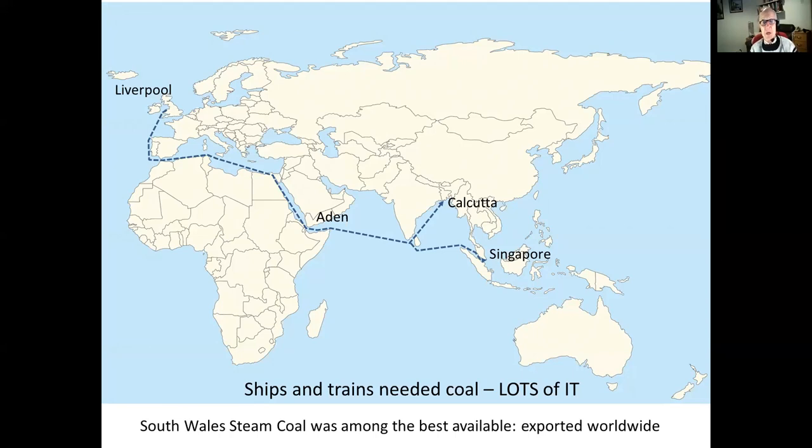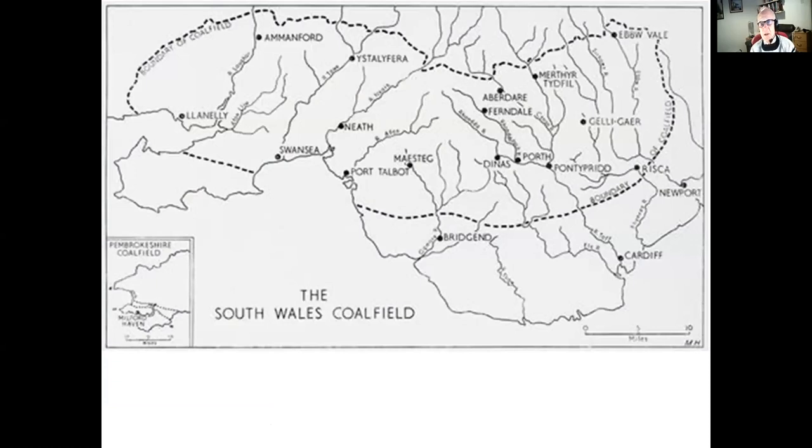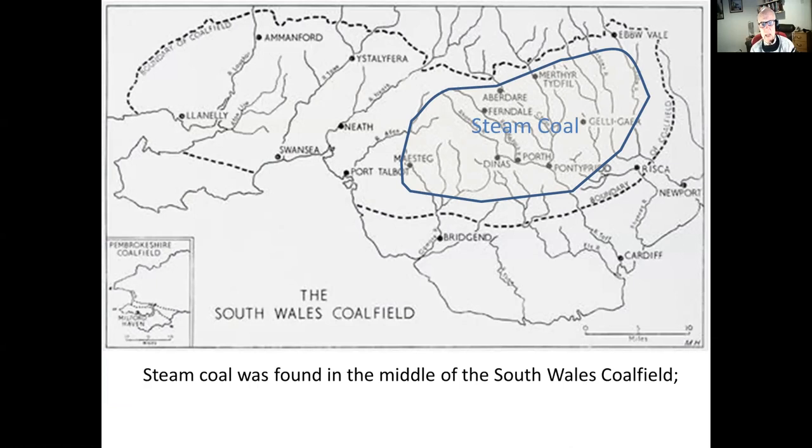So South Wales steam coal was some of the best available anywhere in the world. It was quite gassy. It burnt with a hot flame and it was exported worldwide. Masses went for shipping. Also masses went for railways, for industrial steam engines, all sorts of things. But let's come a bit closer to home now. And that's an early map of the South Wales coalfield, which went pretty well way beyond Llanelli in the west. But in the middle of the coalfield was the steam coal. And some of the thickest and the best seams were in the Rhondda Valley. So that's what became exported, much sought after worldwide.